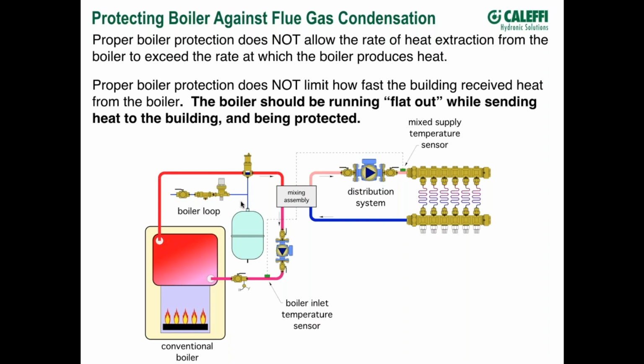We can't make a 50,000 BTU per hour boiler into a 70,000 BTU per hour boiler. So when that boiler is running flat out, it's producing whatever heat it can. All the boiler protection scheme is doing is not allowing the distribution system to exceed the rate of heat production. Okay.